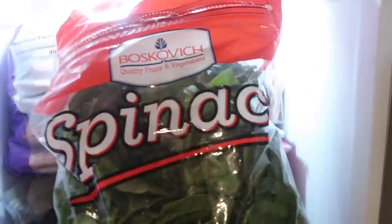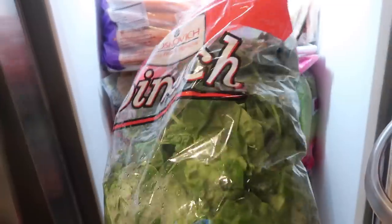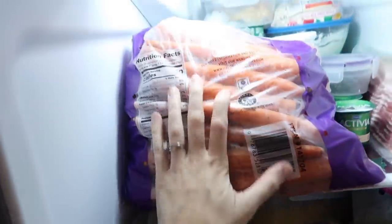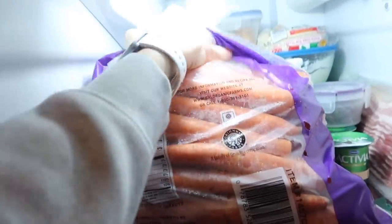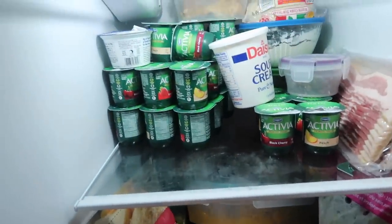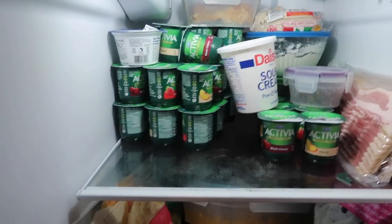We have a bag of spinach in here. This is really good for my iron. We're probably gonna end up freezing it when it starts to get weird, to put it in smoothies. And we have this huge bag of carrots that we've been using to juice. We have all of that yogurt. The Activia was on sale for $3 for all of that. So that was a really, really good deal.